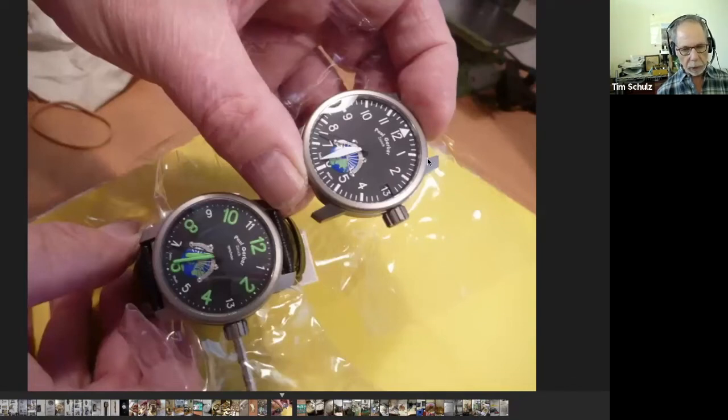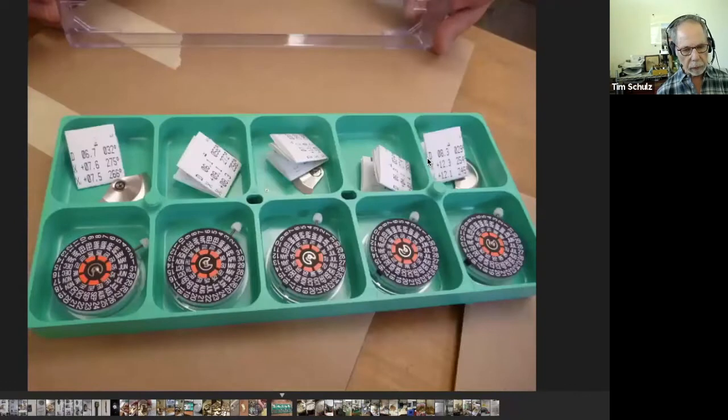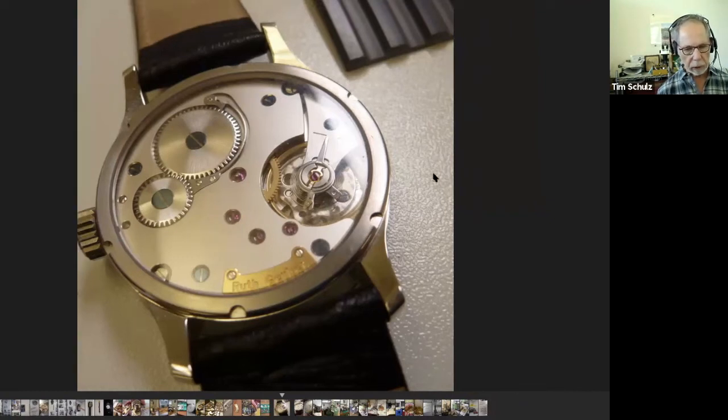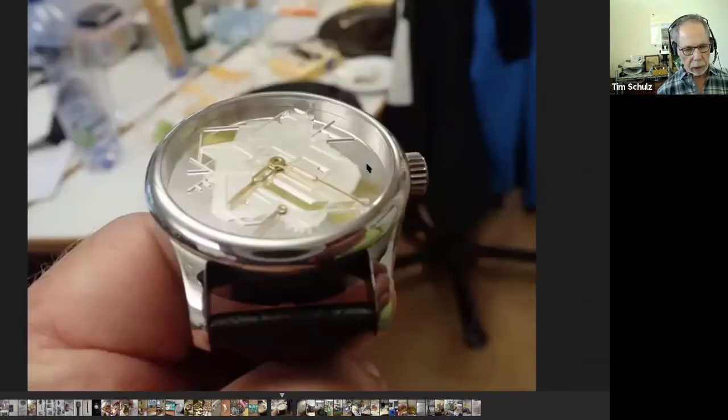MIH movements waiting to go out the door. And this is the school watch. This is the first one that he did. His wife was his very first guinea pig on this watch class project. So this was his first attempt at doing it. This is a commemorative watch that he did for the Swiss rail system. And this actually is showing, for the Zurich rail system, the map of the Zurich rail lines.